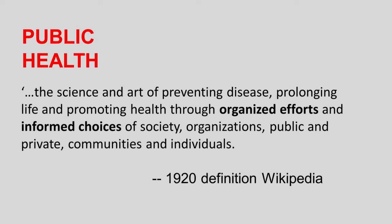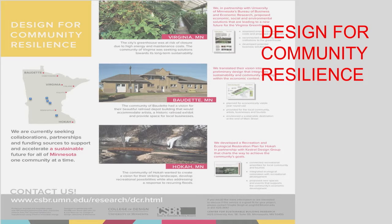And I went back to the August Wikipedia definition of public health, and it's about the science and art of preventing disease, and it's about organized efforts and choices. And that's why design thinking is important.